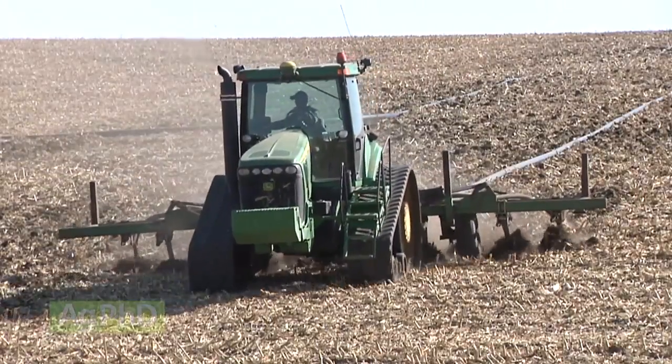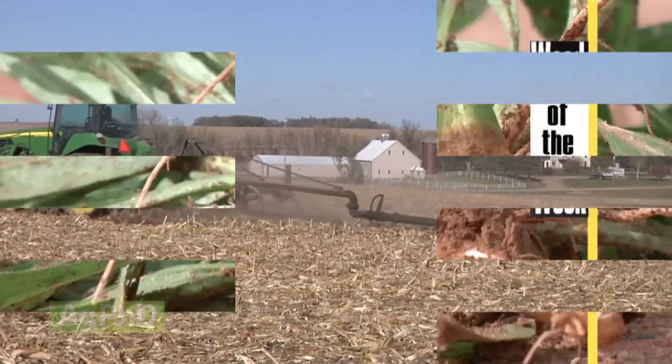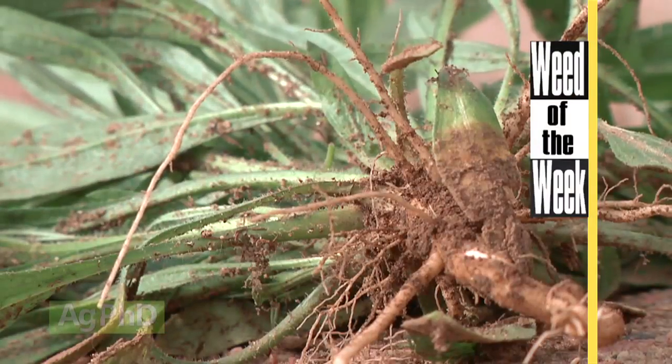Well, manure is certainly valuable. We want to manage it correctly. Another thing we need to manage properly is our weed of the week. We'll show you how to stop this tough weed later in the show.